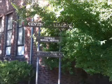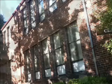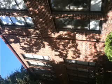There's a sign outside of the school. Here's more of the sidewalk, and here's some pictures along our trip to the playground. Here you can see it better. This is the building. As you can see, Father Octavio really enjoyed the light. So he put in a lot of windows, but at the same time he liked his privacy, so he put in a lot of blinds.